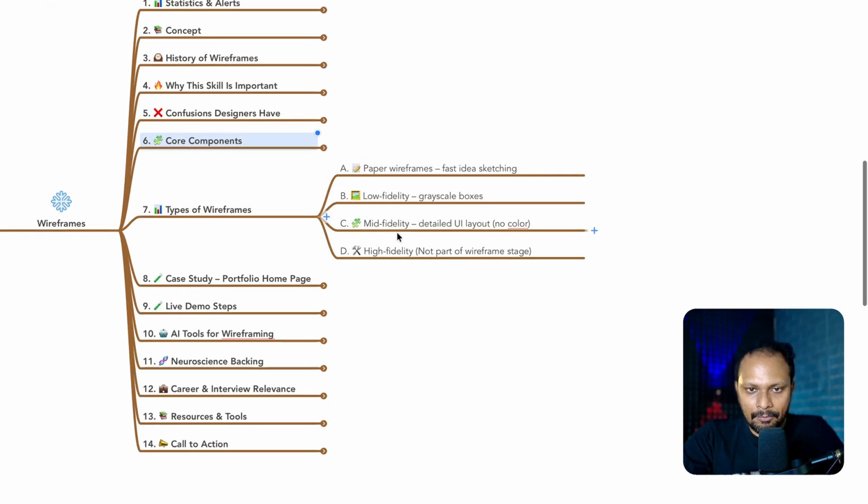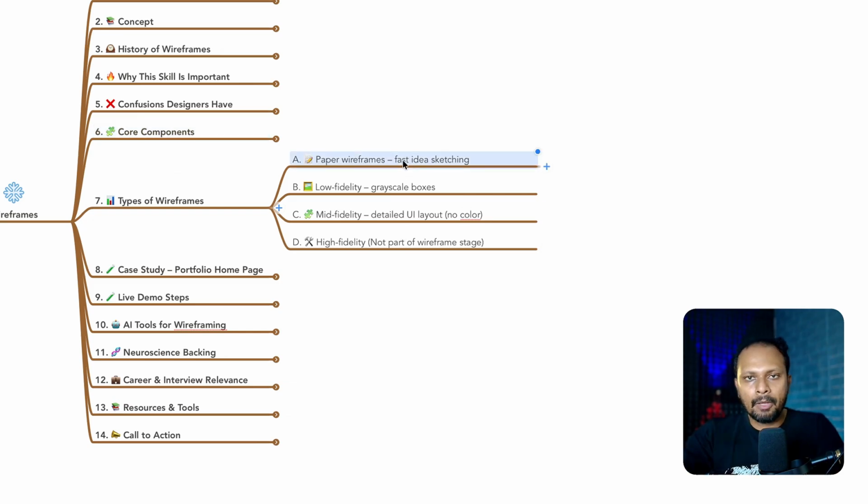Okay, Jagdish, what are the types of wireframe? You can do paper prototyping or paper wireframe. It's very easy. You can also go back to one of my videos where I did a 1 hour session on exactly paper prototyping. I showed you live on YouTube. Now what we did is exactly called low fidelity, which is like grayscale boxes.